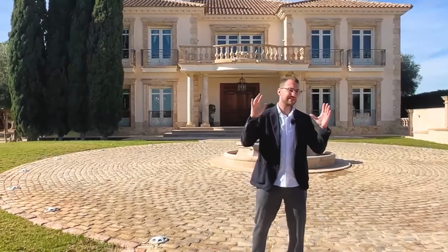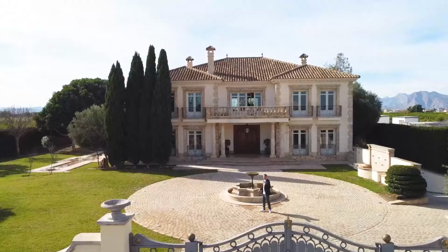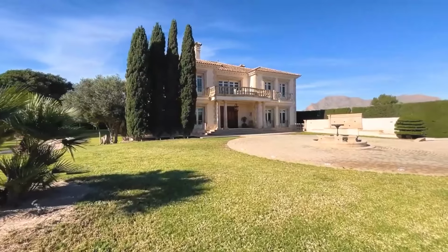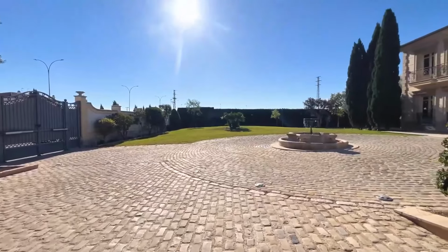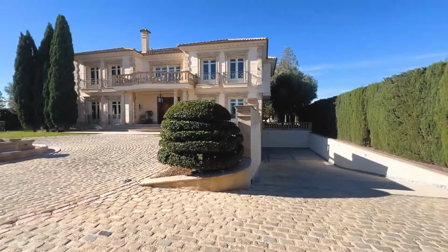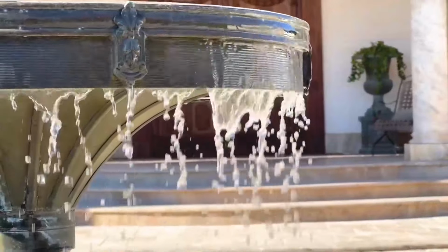Okay, so now we will see the exterior. I will show you everything from outside, and I was amazed. When the owner showed me this house, I was amazed. I had no words. Look, just the entrance. Usually the entrance to the house is on the right side, but in this case, you come in with your car and you see your house directly in the middle, as it is done in England or in Germany. You have a very beautiful water feature directly in front of the house. I love it.